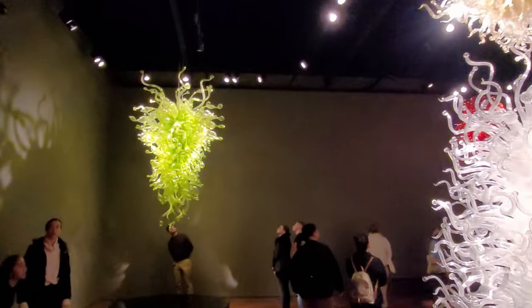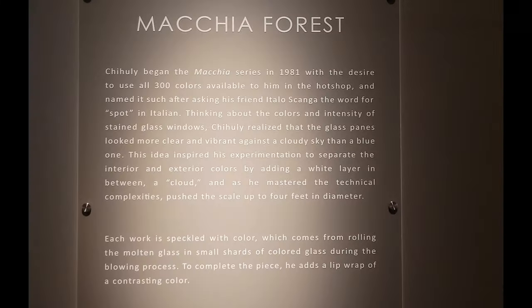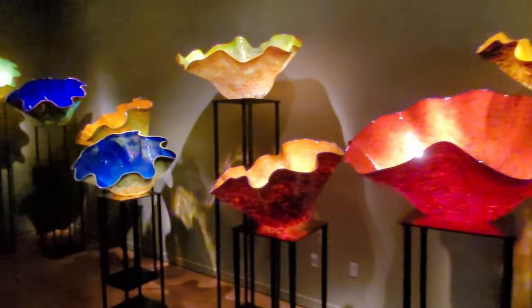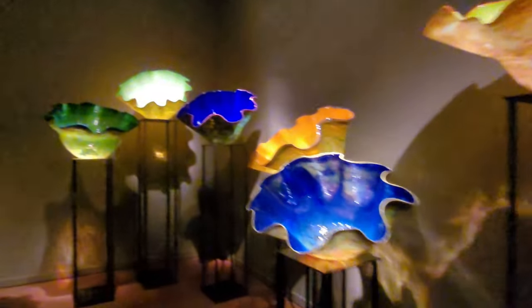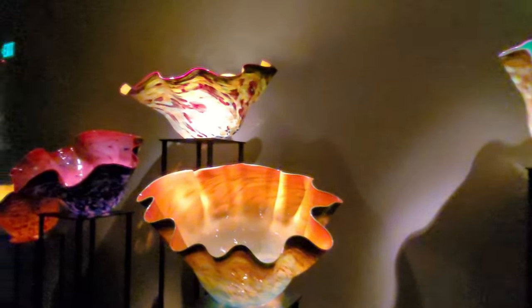This is the chandelier room, and besides the glass-blown artwork, there's other forms of art, such as some of the charcoal drawings, which were the inspiration behind the pieces. There's this room here with the bowls, and various other forms of art, and even a Native American art display, and some paintings, and other things, which I haven't really highlighted in this video.